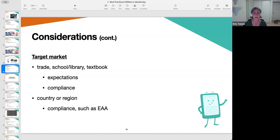And lastly, you want to consider target market. Are you primarily selling into the trade market, school library, textbook? Each of these markets is going to have different expectations and compliance items they are watching for. For example, currently the trade market in North America is not terribly concerned with accessibility, whereas in the K-12 textbook market and education market, there's an expectation that all students are able to use the book, including those with disabilities.